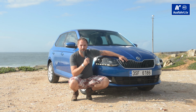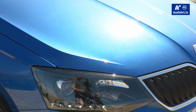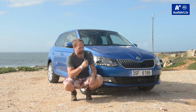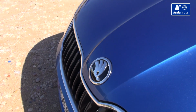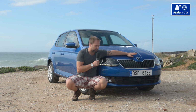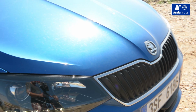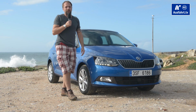The new Skoda Fabia is much more edgy, and you see it here on the hood. We have two streams in here that make the car look a little bit more sporty and aggressive. And the whole hood has a nose now, which we know from the Octavia, and embedded in the nose is a Skoda badge, which I like. And by the way, it's supposed to look like the head of a native Indian. The grille has a chrome ring now, and that's pretty much it from the front.